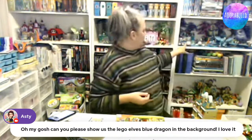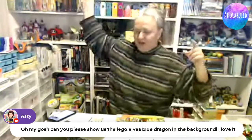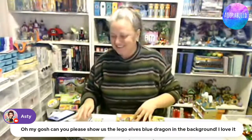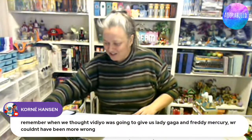And then I ended up getting a couple of the turtles as well, but a lot of the other elves stuff is up higher, so you can't see all the elves dragons that I have. Oh my gosh, I know, Cordo.